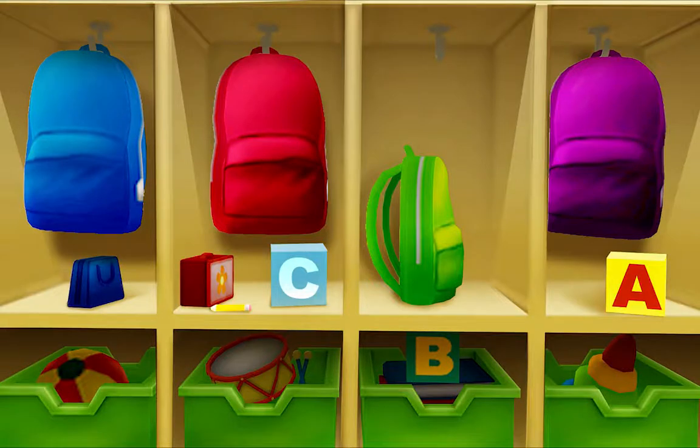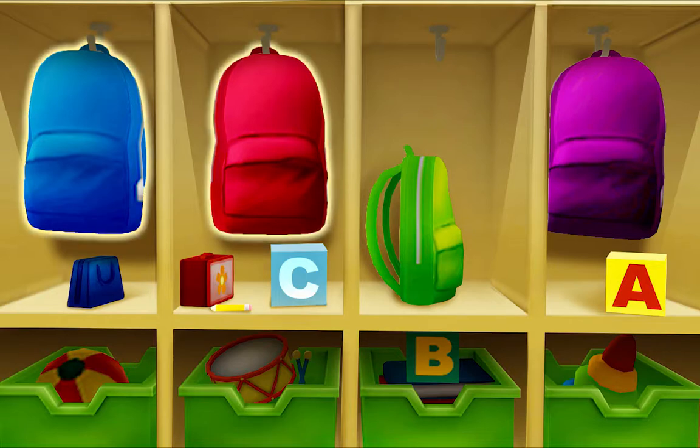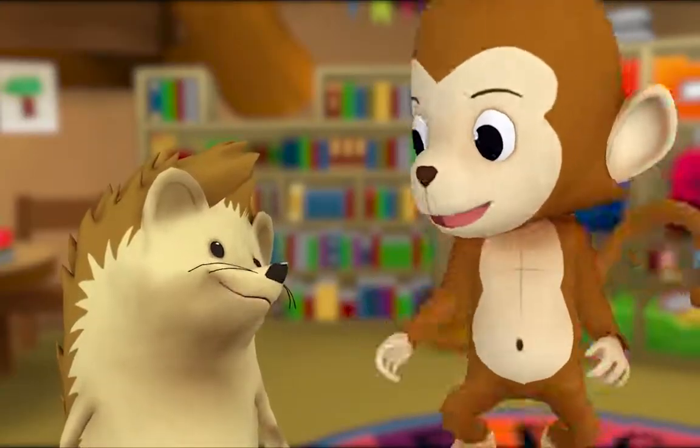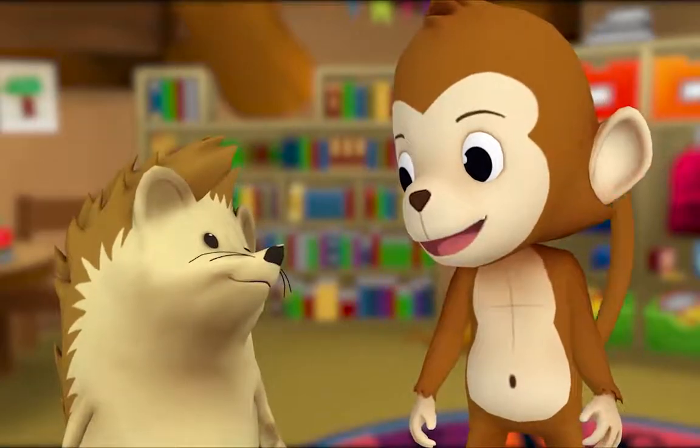Now you try, Hedgehog. Count the backpacks. Okay. 1, 2, 3, 4. So how many backpacks are there in all? 4. You did it! Thanks, monkey.